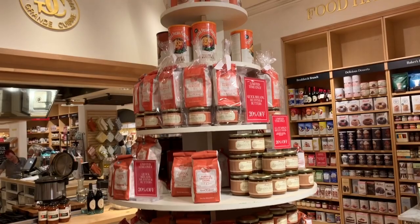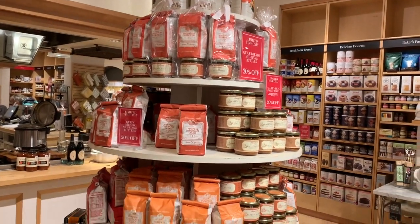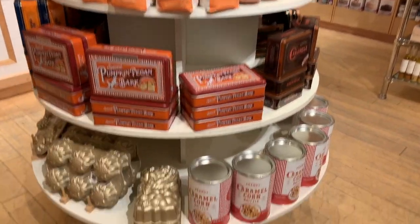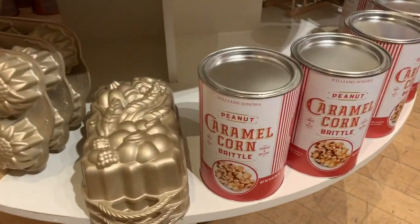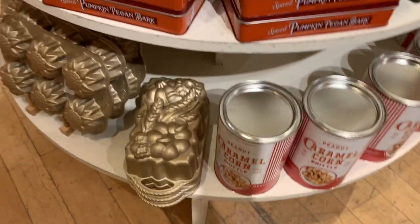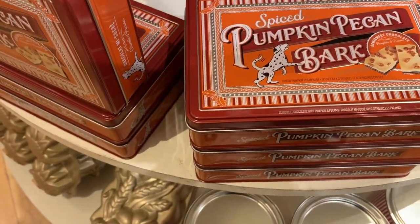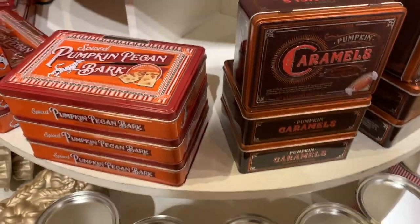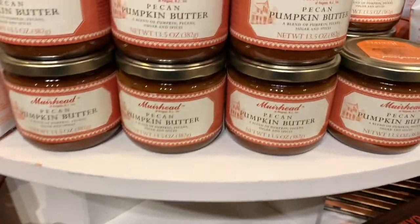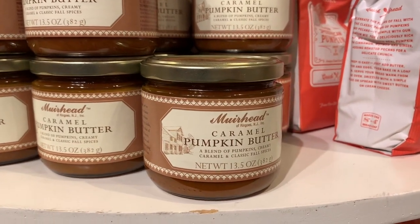This huge thing that they have. That's so cool. It's all pumpkin and fall stuff. Caramel corn griddle? That's different. Ooh, Malaya, look. Spice pumpkin bark. Ooh, pumpkin caramels. All this stuff is pumpkin. Ooh, I love this stuff, Malaya. Do you like it? She's very shy. Ooh, caramel pumpkin butter.